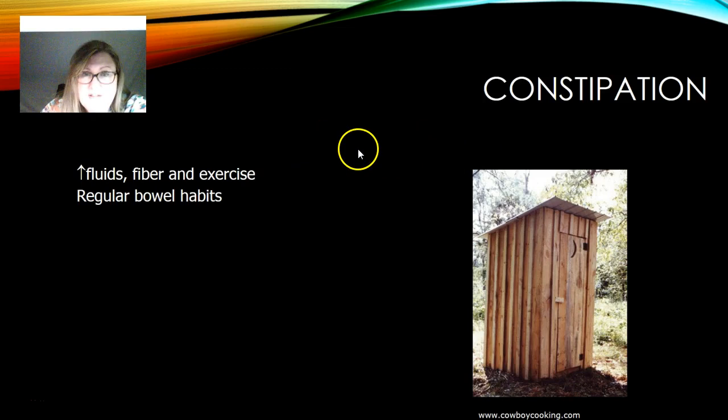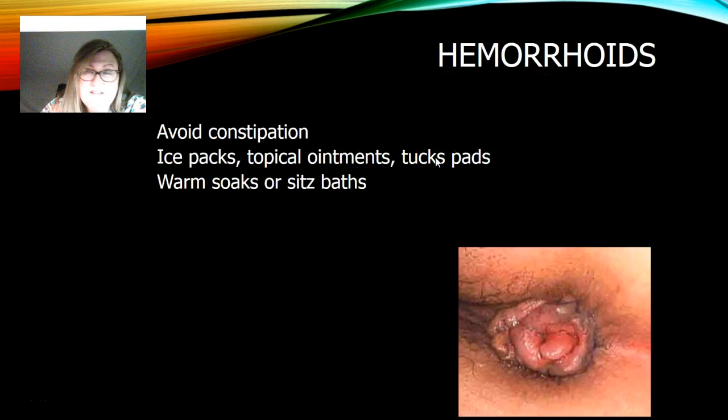Hemorrhoids, this is a bad one. It's a varicosity of the rectum around the anus, and so we just don't want that. And so we tell them don't push, don't get constipated, use ice packs, topical ointments like, oh, starts with an A, a corticosteroid that we put on it, and Tucks pads. They can use warm soaks or sitz baths.